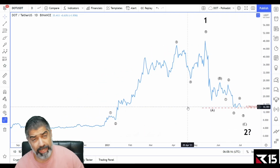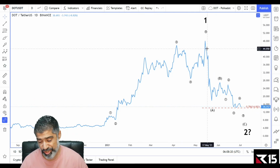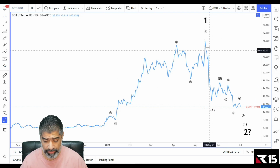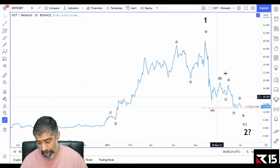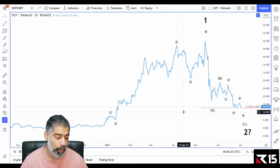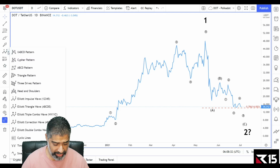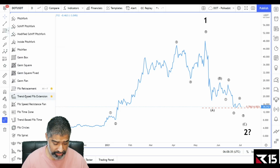And then typically you'll find an ABC correction. And there's a direct relationship. So now we're going to focus on this intermediate count, a direct relationship between a wave A and a wave C. And it's either 100% or 62% or 1.618 of the wave A that wave C normally is. What do I mean by that?